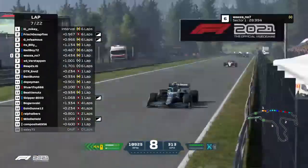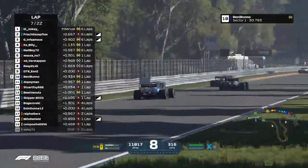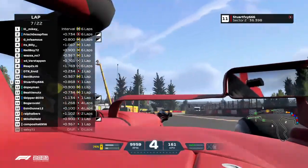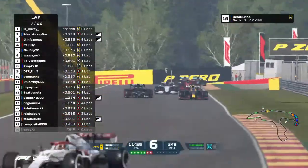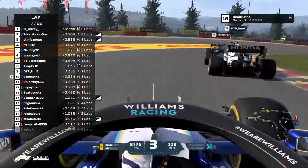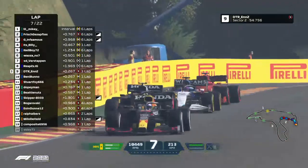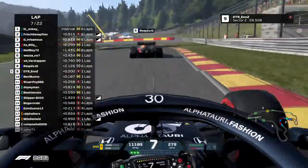We will be seeing some moves right here. Stewart and Benny Bruno are close. Stewart and Doppelman, so he's getting a position here. Let's follow Enz here on the soft tires. It's going to put some pressure on Reeves on 6 lap hard tires. He needs to get past as quick as possible.